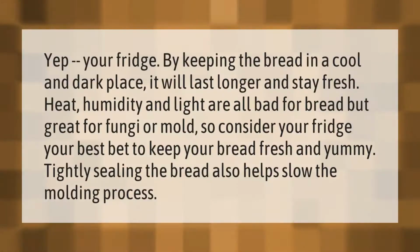Yep, your fridge. By keeping the bread in a cool and dark place, it will last longer and stay fresh. Heat, humidity and light are all bad for bread but great for fungi or mold. So consider your fridge your best bet to keep your bread fresh and yummy. Tightly sealing the bread also helps slow the molding process.